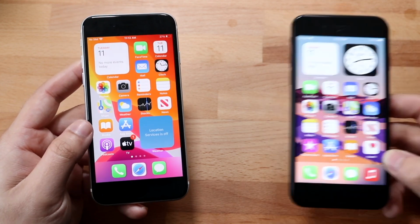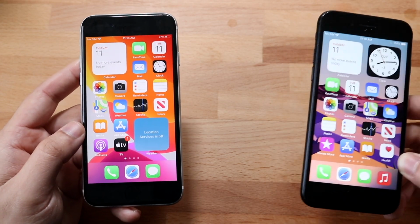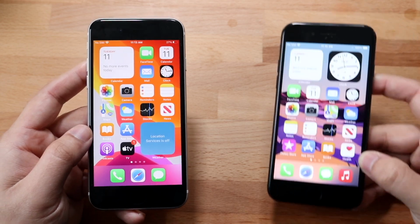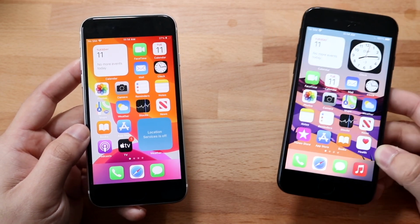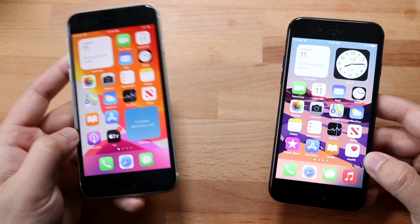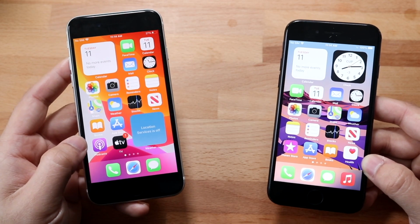The iPhone 7, the main advantage of it is that it's cheaper and that it's still getting software support. Other than that, within a year and a half from now, within a year from now, this phone is probably not going to be getting software support anymore. And that's going to be kind of a sad thing. But the iPhone SE2 is still getting support. It's going to be supported for a very long amount of time. So the iPhone SE2, in my opinion, is the no-brainer.